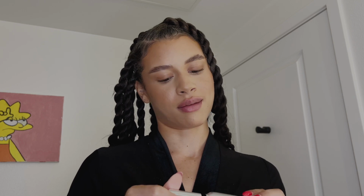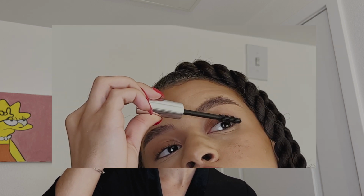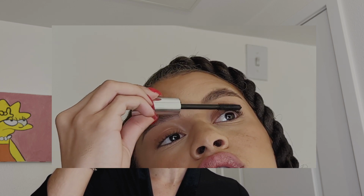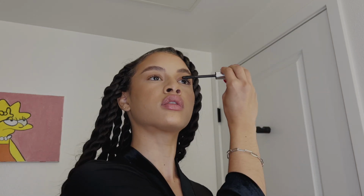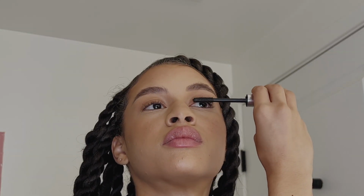So the trick with me and mascara is that I like to start at the base of the lash and work my way up, and I take my time because I get it. With lashes, you have to take your time. You do. Especially when you're not using a strip. You want to make sure you are patient so you can get every lash to look long and separated and luscious. Okay, so we're finally done with our lashes, which I feel is the longest part.